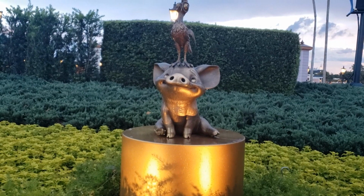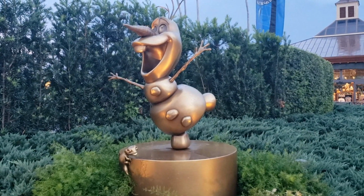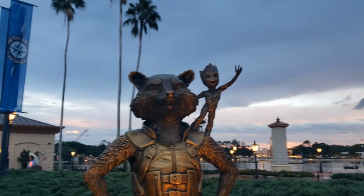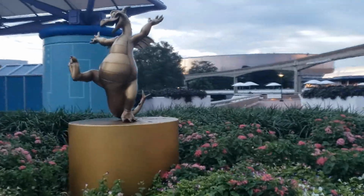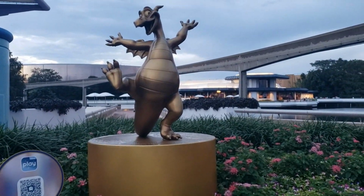Hey and Pua sit on the right side with a statue of Olaf and Bruni sitting to the left of them. Opposite the Frozen duo, we have Rocket and Groot standing together, and then Dante and Miguel on separate statues. The last of the 6 Epcot statues is Figment, who sits at the junction from the bridge to the Odyssey.